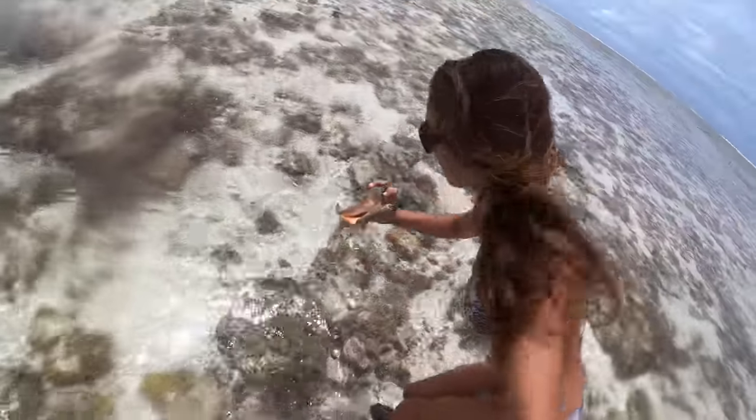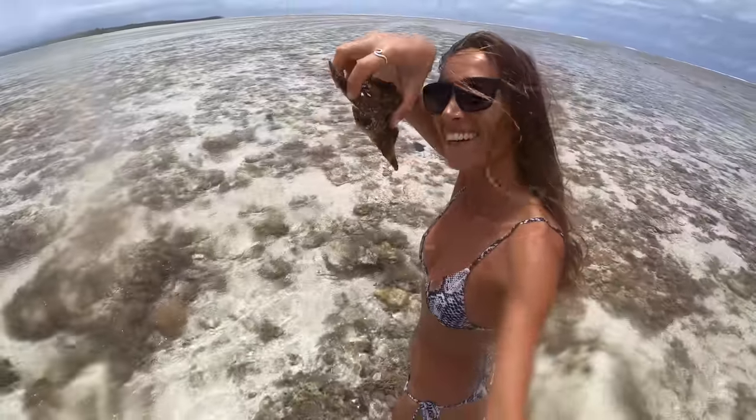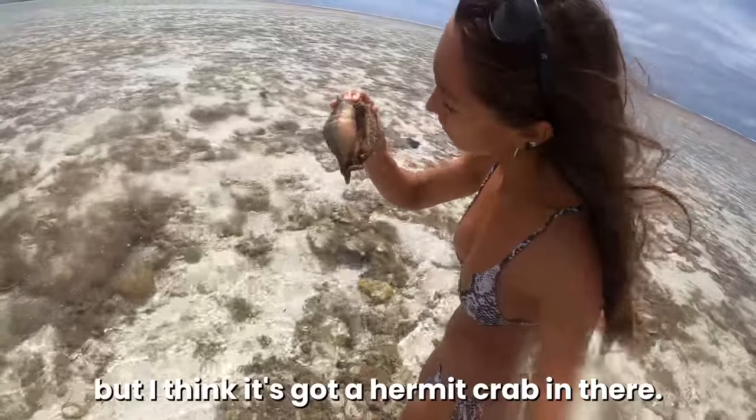Hey, I found one! This one is a spider conch, but I think it's got a hermit crab in there.